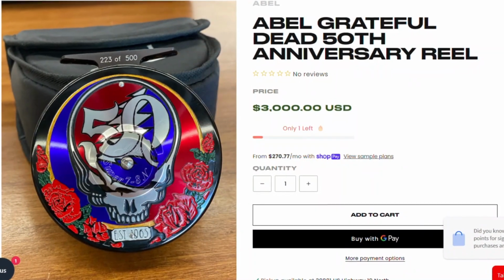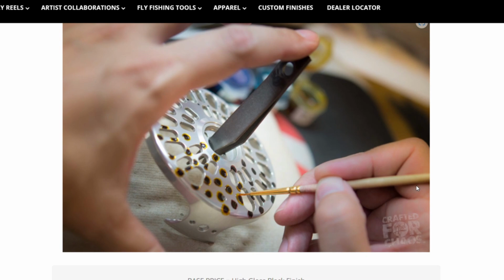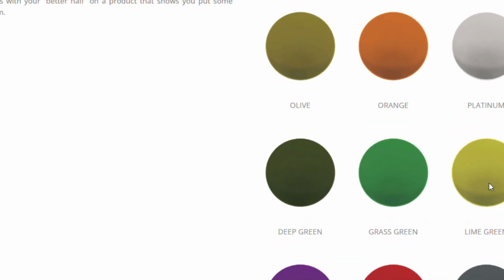So let's talk about Abel though. So Abel is super expensive, right? We're at $1,000, $2,000, $3,000 a reel. But holy smokes, these things can be handcrafted and painted to all sorts of really cool designs. And the fact that they're all done by hand and unique to that particular reel, that's pretty special. So if you have endless amounts of money, why not get one of these super cool custom-made Abel reels? Because they're pretty darn cool.